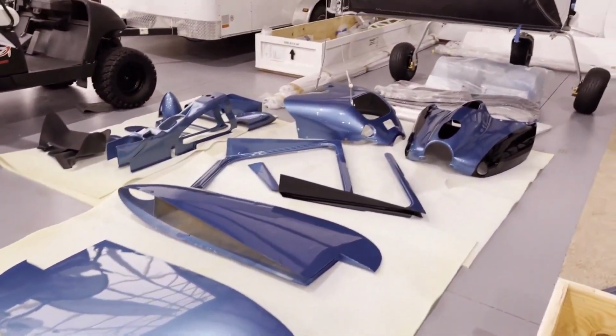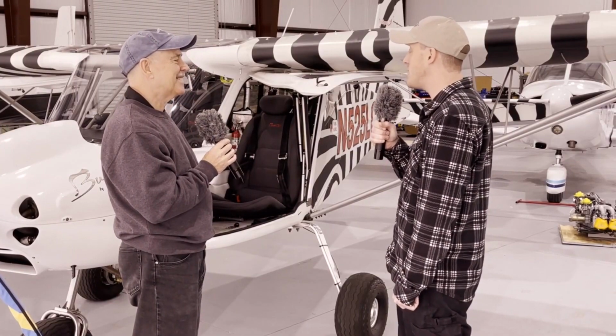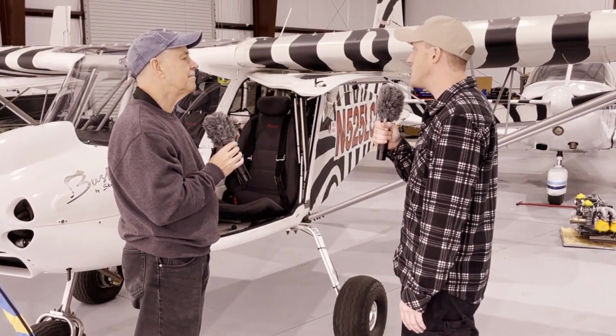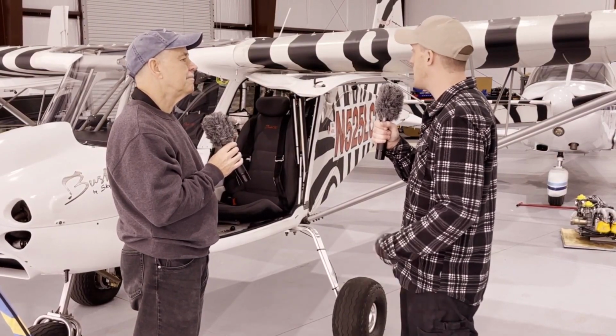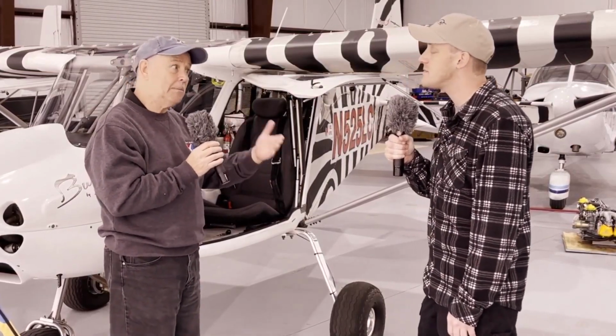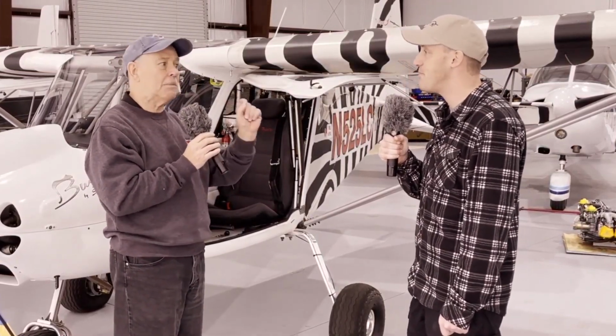They send us all the parts, and we assemble it to their specifications. And being that we have their blessing, once it's done being built, we do all the flight testing, all of the hours. It's an official factory-built aircraft. All right. So you buy a Bushcat. It is actually made in America to a significant extent. That's right. Not fabricated here, perhaps, but it's built here, assembled here.